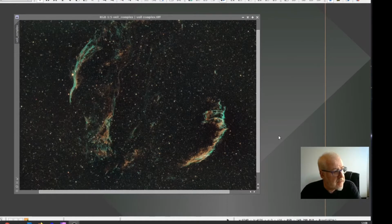Okay, so until then, here's the processed stacked image from the Veil Nebula complex session, and I've only minimally processed this, and I'll explain why in a minute. A couple of nice things that have come out of this: first of all, I love that L-extreme filter. I mean, this was taken on an almost full moon, and look at the colours and the detail that's coming out of this. It's just a fantastic filter in my opinion. It really does the job.